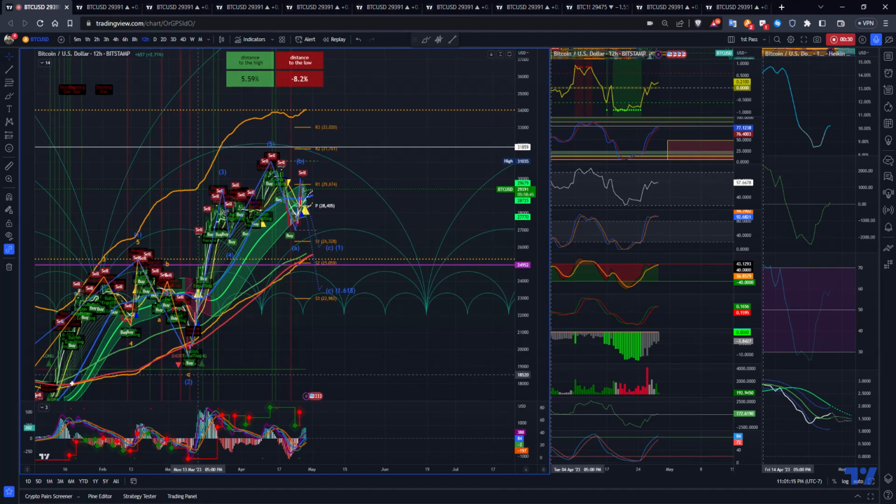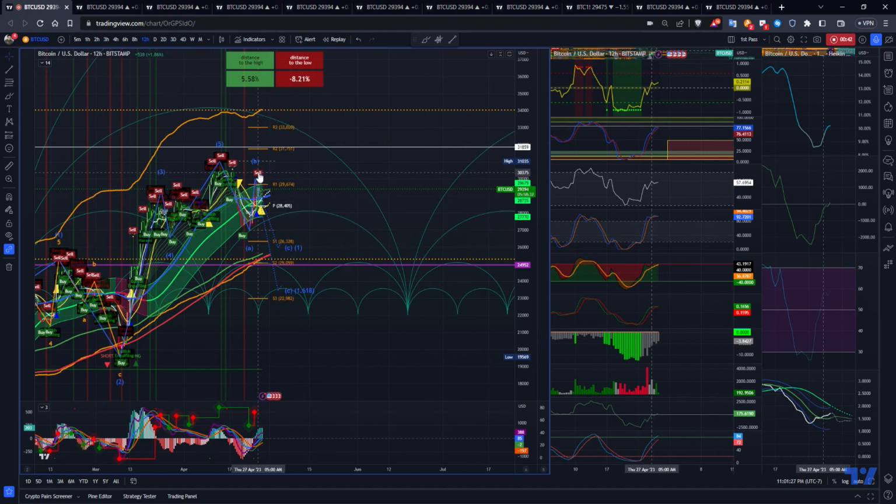If you notice here with the Elliott wave, we had a 3, and then a 4, and then a 5, with 5 being the top of this cycle. Then we have a retracement into A. This is potentially the B, and we have a sell signal there. And it can go all the way down to C.